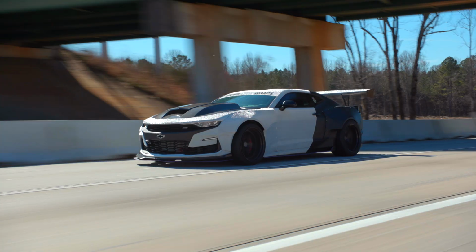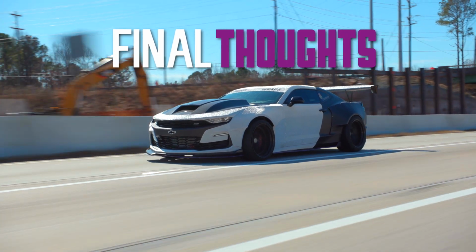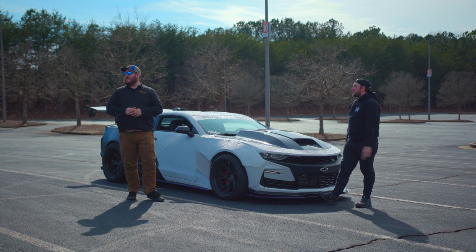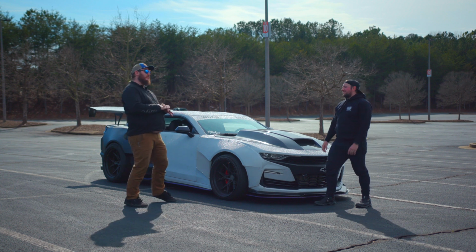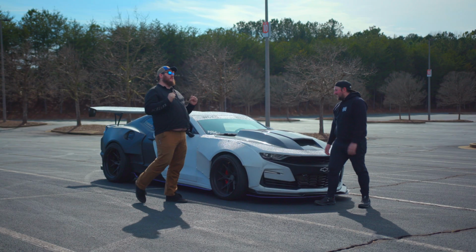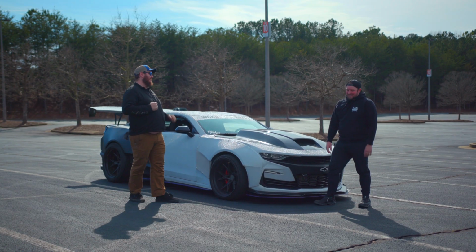It's just a giggle machine. That's what it is. 100%. Okay, what is your favorite and least favorite thing of the Camaro? Ooh, on the Camaro, my favorite thing's gotta be the boost, man. That supercharger, that 741 horsepower, is just something that feels nice. I like it. Okay. It's good stuff.